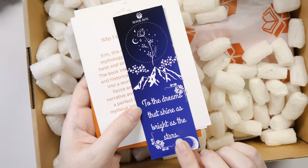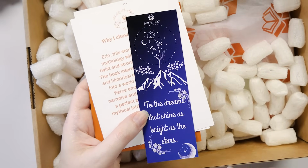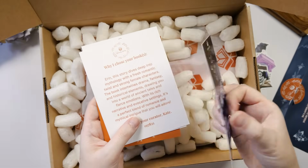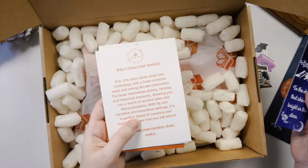To the dreams that shine as bright as the stars. Well, that's a subtle ACOTAR reference right there, isn't it? Maybe not so subtle. I like it though, it's cute and it's glossy. I like glossy paper. Not in my journal or anything, but I like it in a bookmark.